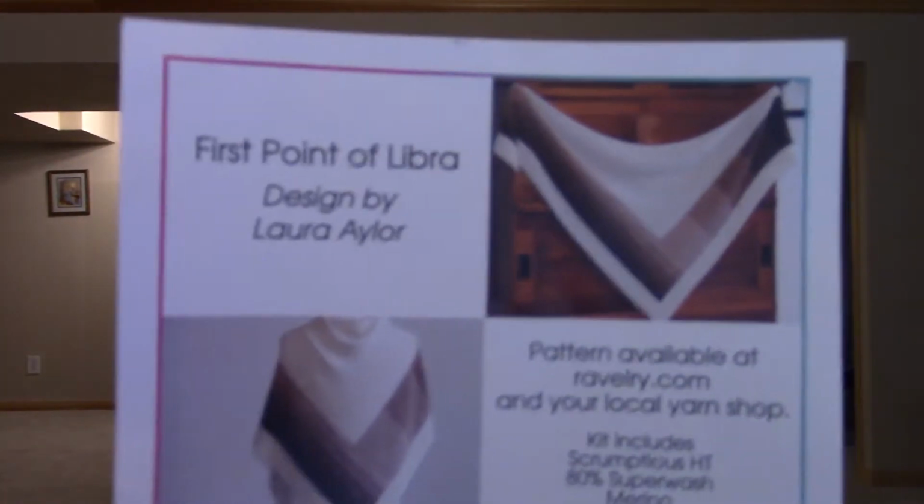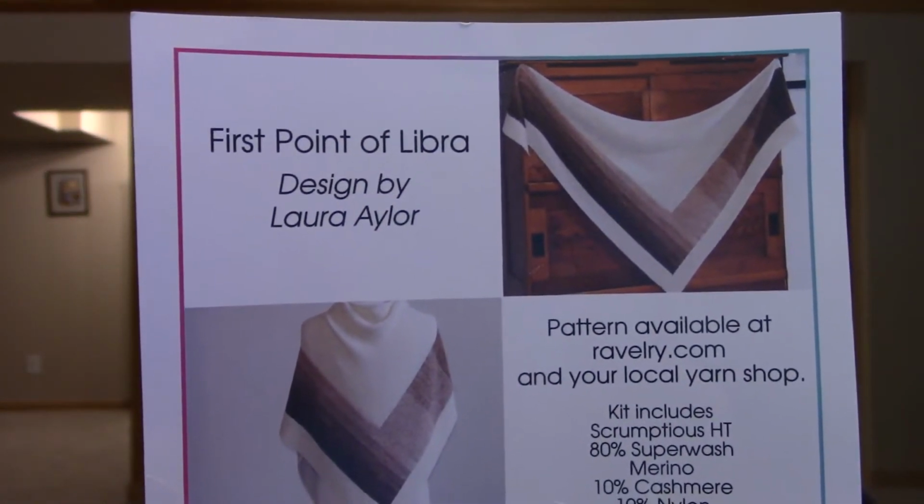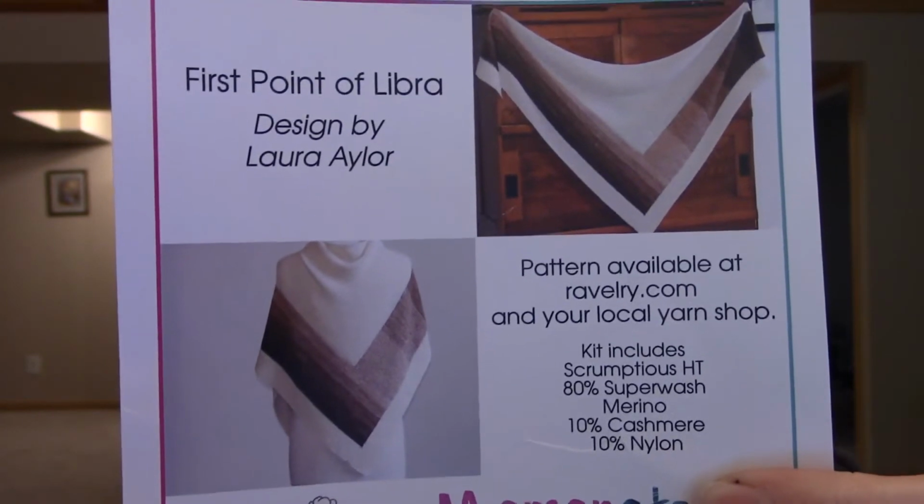So the first point of Libra is a shawl that was done as a mystery knit-along designed by Laura Ayler. It is available over on Ravelry. I purchased mine through my sister Knits, which is one of our local yarn shops out here on the Front Range of Colorado. If you purchased it in the shop, then they would purchase the paper pattern. They would also go onto Ravelry and send it to you. So it's also in my Ravelry library, which I thought was awesome.